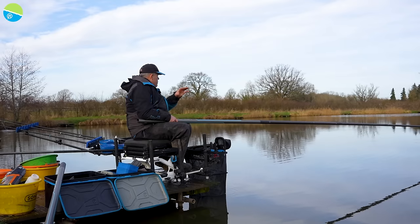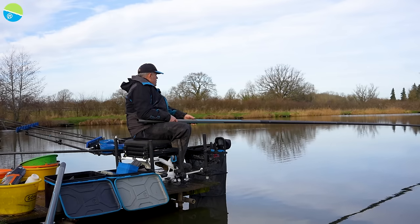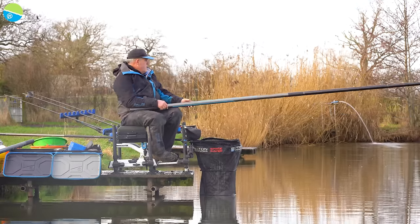And I like to have that variation. Unless you go to a venue and you know it so well, you know how to fish it, this gives you options. Obviously when you're loose feeding a line, you've got a little bit of noise, you've got a little bit of area, you know. It's nice conditions today, so loose feeding's absolutely great. You can keep it all nice and tight. And I'll just see if I can get one there. I think on each line, let me just drop it in on that line.